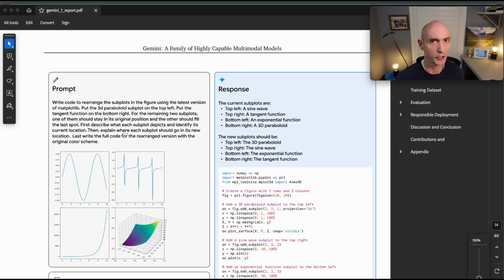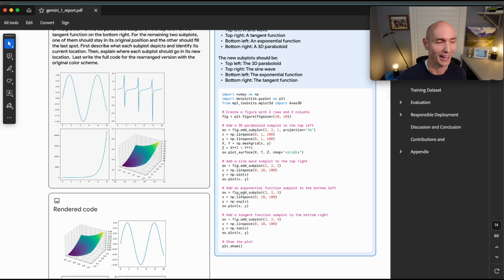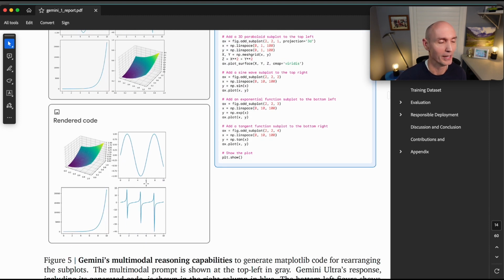Here's another example that I want to show you from the actual report, the white paper that came out with it. And it said, hey, here's the prompt. So write code to rearrange the subplots and the figures using the latest version of Matplotlib. Put the 3D parabola, this guy here, subplot on the top left, put the tangent function on the bottom right. For the remaining 2 subplots, one of them should stay in its original position and the other should fill the last spot. What did it do? Here was the prompt. Here are the images. Here is the response. So it says the current subplots are top left, top right. It recognized them first off, and it said the new one should be here. And then it wrote code to do that. And then here is the rendered code that actually did it.